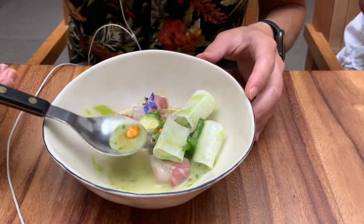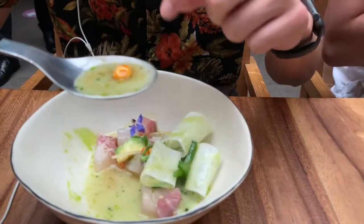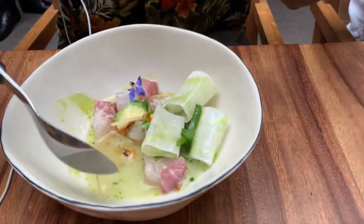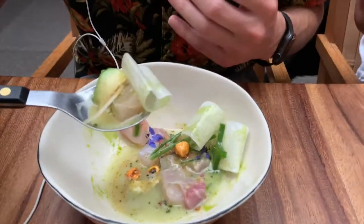Okay, so yeah, there are corn kernels. There is cilantro oil. I think it's the green beads, the cilantro oil. And then leche de tigre, tiger's milk. I have no idea what that actually is. And then I'm going to break the rules here.